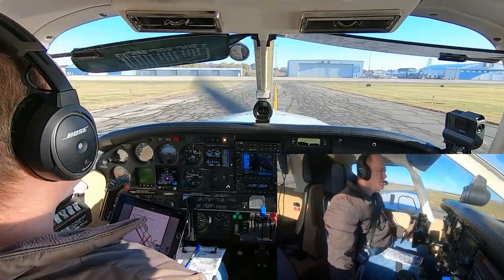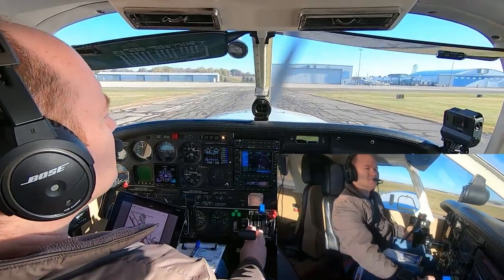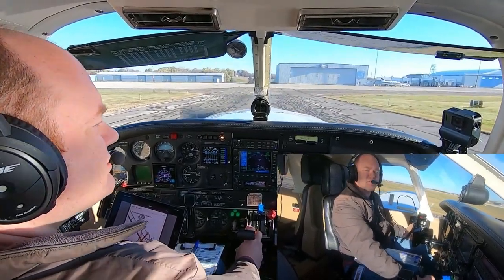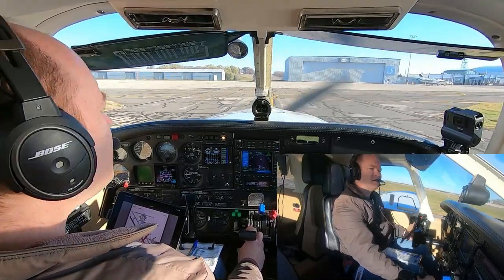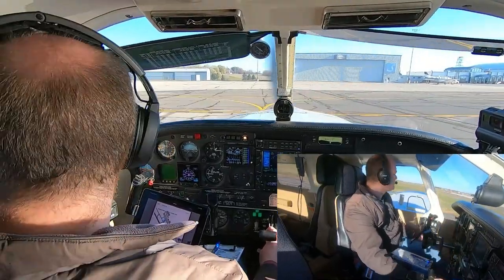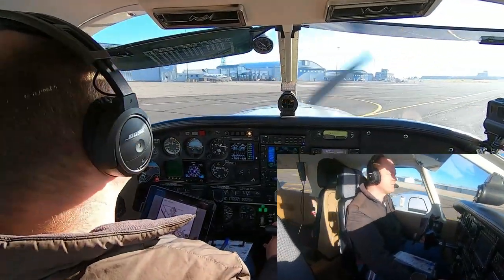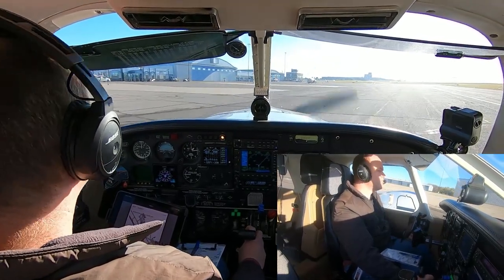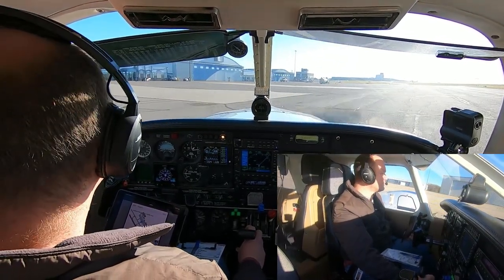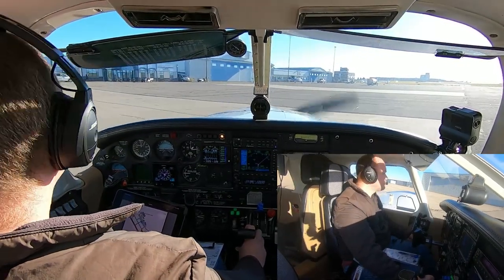So I will have switched either to ground, or sometimes tower will keep you and just have you taxi in. Sometimes they switch you to ground. Usually it's the same person, so they don't even have you switch. But they had me taxi straight in here, and you'll see the person that's going to wave me in here. There they are. You might not be able to notice which one they are, but they're straight in front with their arms up. And they make these signals to tell you where to go and where to park.